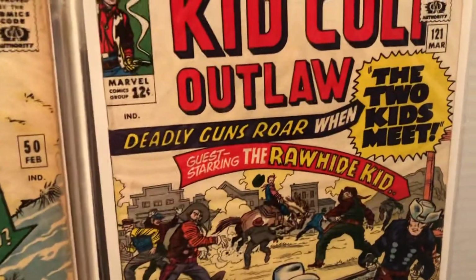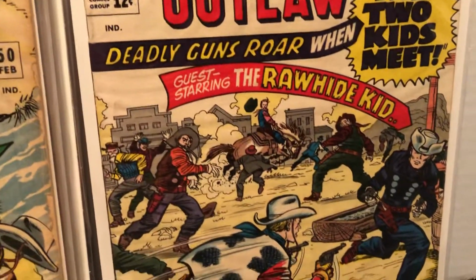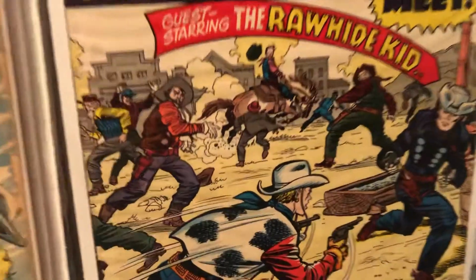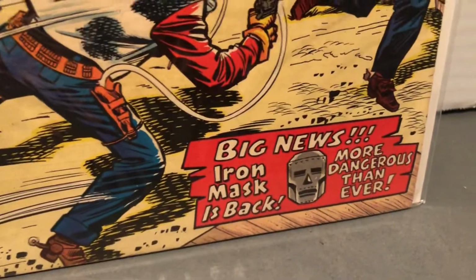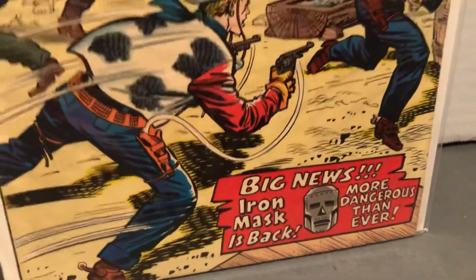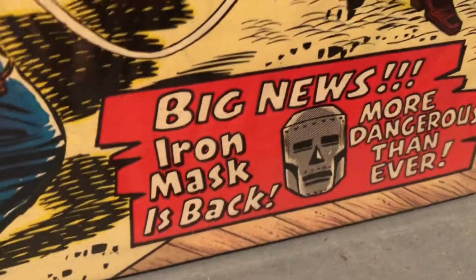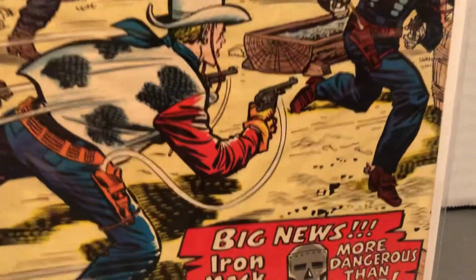"Deadly guns roar when the two kids meet. Guest starring the Rawhide Kid." I think this might be a Kirby one also. And then this was big news. "Iron Mask is back, more dangerous than ever." I have some of those in there. And he was cool. He had sort of like an armor. And you see his face mask is very much like Dr. Doom, who was, of course, by the time these comics came out, already around.